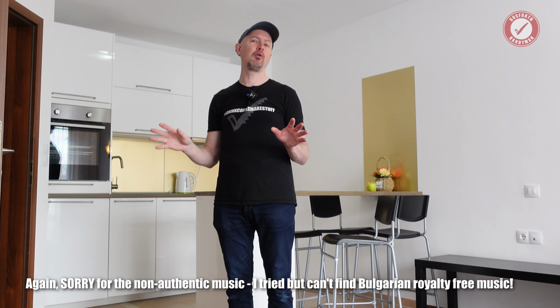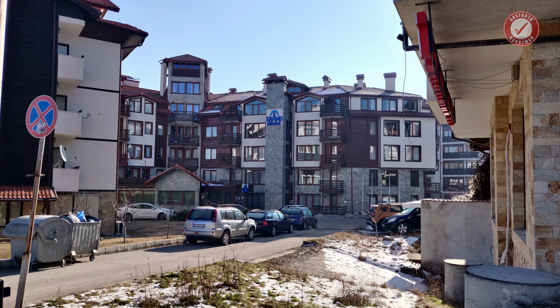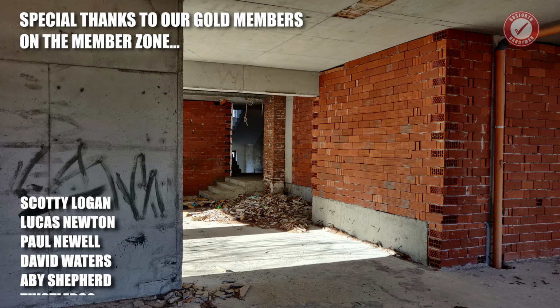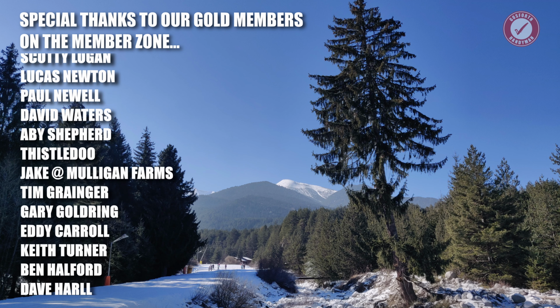I would love to know more about the history of places like Bansko and the property kind of boom and bust cycle in places like Bansko. As I say, there's areas that seem to be almost overdeveloped with half-built blocks. What's the story behind all of those? I'd love to know. But as I say, absolutely stunning country.